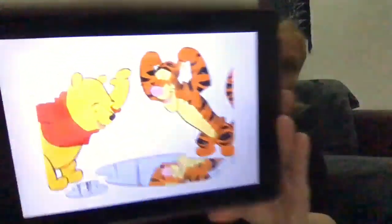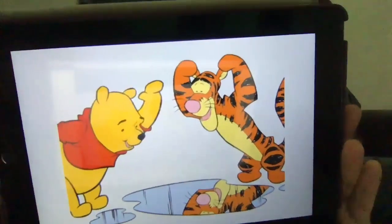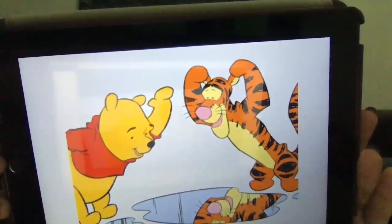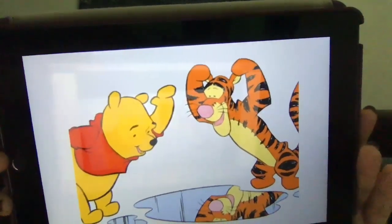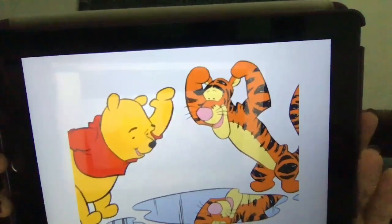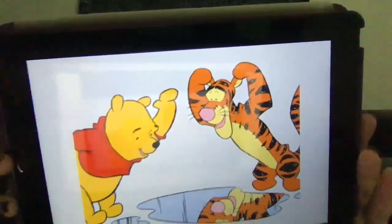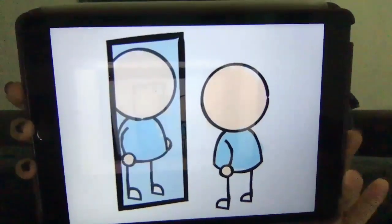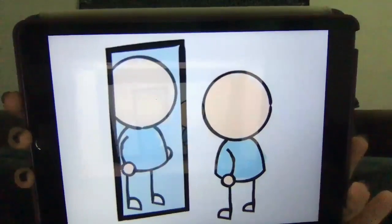Let's look at another picture. Okay, so this is Winnie the Pooh with his friend looking at a reflection. Whose reflection do you see? Do you see Winnie the Pooh's reflection? Or do you see Tigger's reflection in the water? That's right, you're seeing Tigger's reflection in the water. So we not only can see our reflection in water, but you can also see your reflection in the mirror. If you look in a mirror, you can see yourself. That's called a reflection.